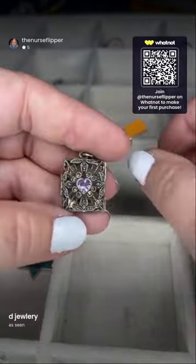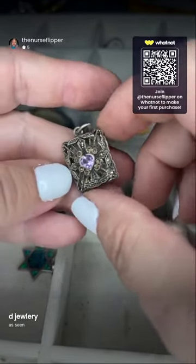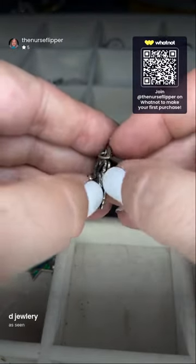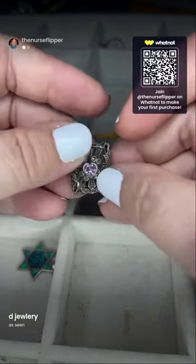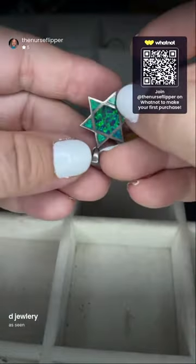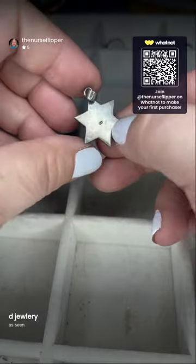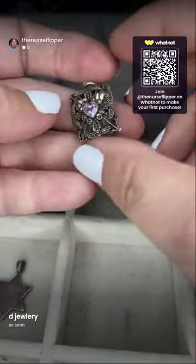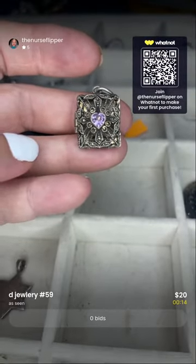These are $20 sterling starts. This is sterling marcasite and amethyst, and it is a little locket. It is signed. And again, these are $20 starts. So if there's anything you see, let me know. Look at the Star of David with opal. It is stamped. Run the amethyst thing. Lori's like, it's late, just run the thing. All right, we'll start at 20 for 15 seconds.